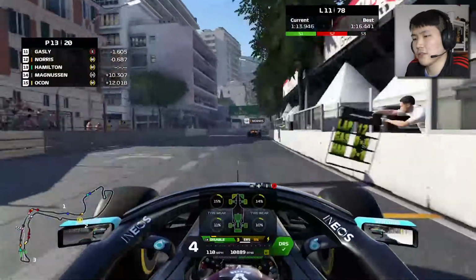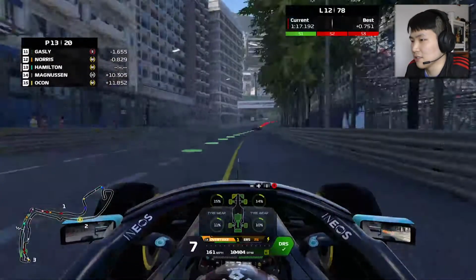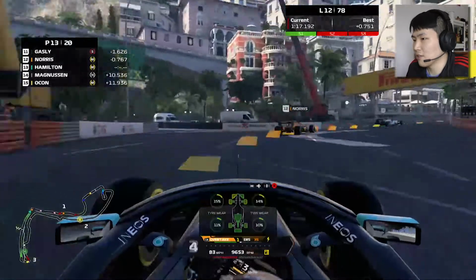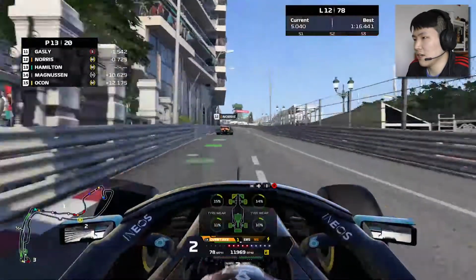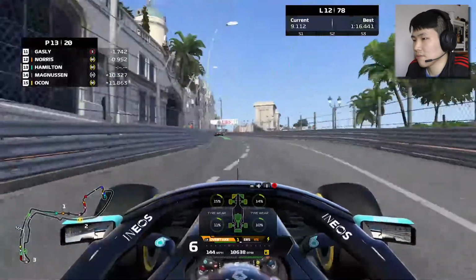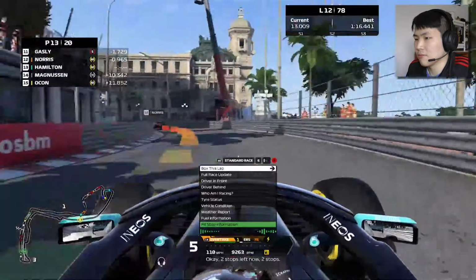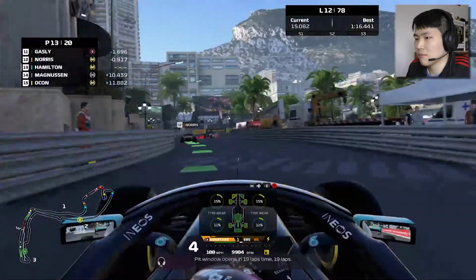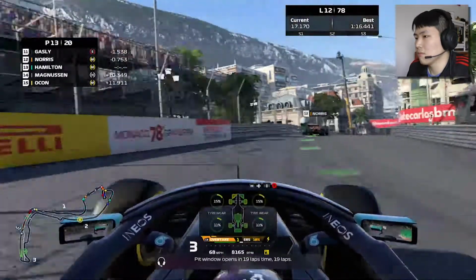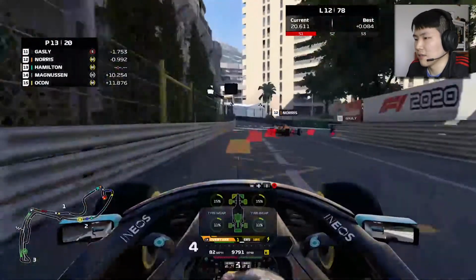Come on. Straight line speed isn't there again, you see? The straight line speed is costing us. If we have that straight line speed, should I take a risk here? That's another question. Pit stop information. Okay, 2 stops left now. Pit window opens in 19 laps time, okay.